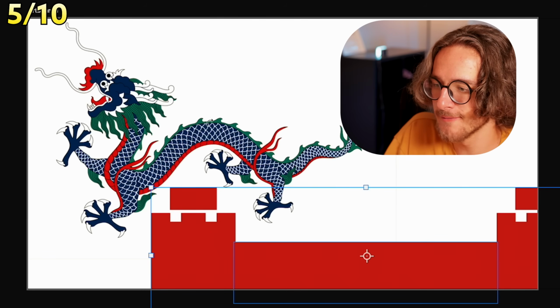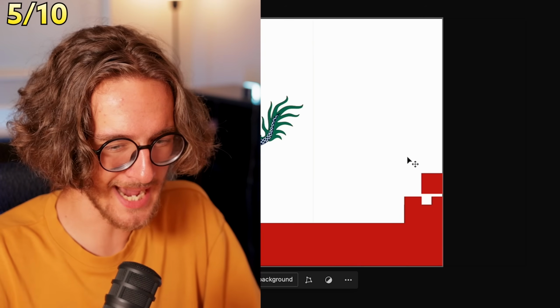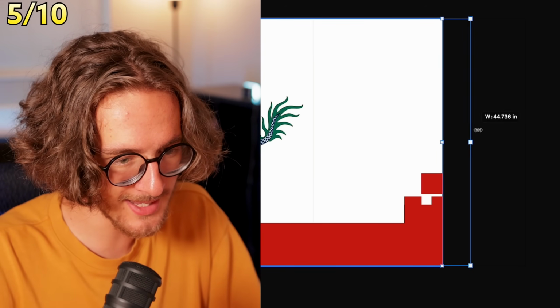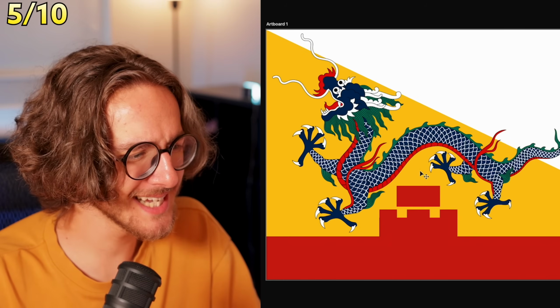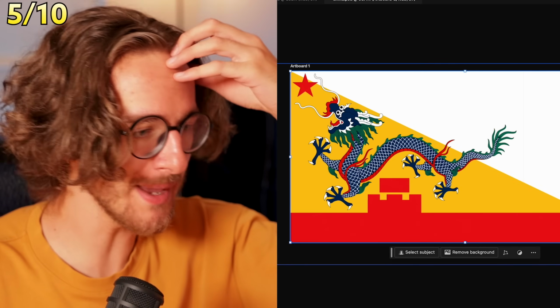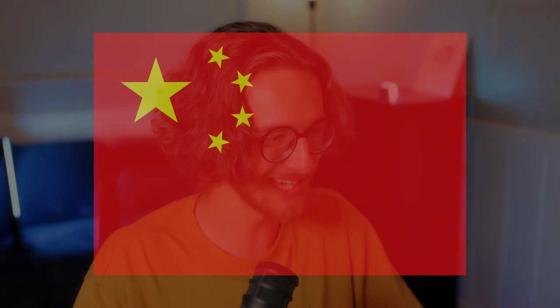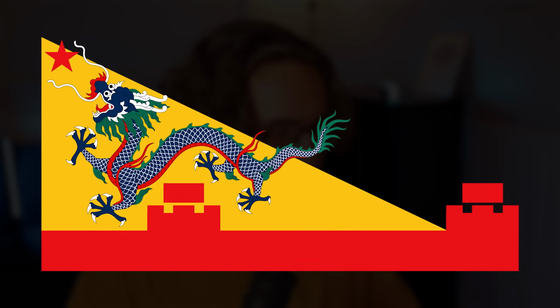Then to fit this curve of the dragon better, I'm gonna move the wall over a little bit, but we don't wanna cut this tower off, so maybe we'll extend this a little more. Then let's bring back our yellow triangle real quick. And to replace that circle, maybe we'll add a star back into here. And just to prove a point, that will be the shape of the flag. Nepal has been officially outshaped. There you go, new Chinese flag, S tier, easy.